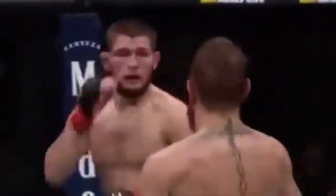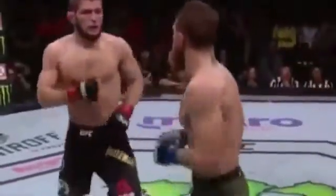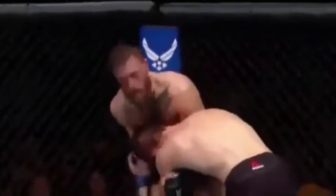Front kick to the body by Conor. He's pawing with that punch. He's having a hard time getting that snap back. And Khabib standing right in front of perhaps the best striker in UFC history. McGregor to the body again. Good left hand to the body there by Conor. Another good knee. Khabib to the body. He doesn't seem to fear the power coming back from McGregor as yet.